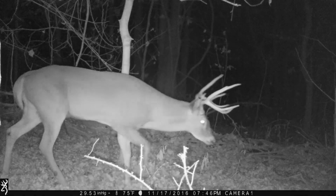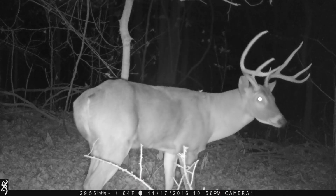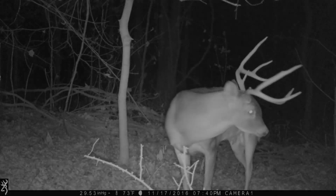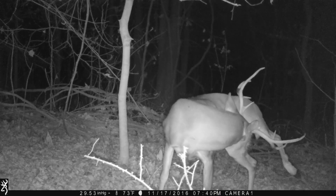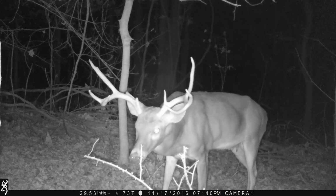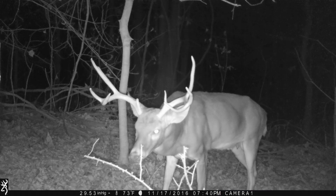But then the next year, the third year I've got this deer on camera, you'll see he's starting to really come into his own as a 4.5-year-old. Those wide G2s are just really super impressive to me. And you'll see here as he turns how wide this deer is. I know White 8 is not a really creative name, but my gosh, that was very fitting for this guy. As a 4.5-year-old, he's really starting to show some incredible potential.